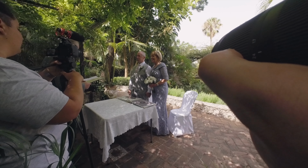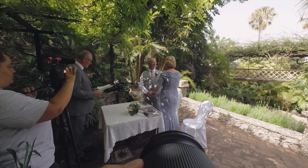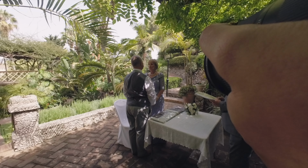Anyways, the couple was a little bit older. They have been together for like 2 years and decided to come to Gibraltar to get married. And generally, a lot of the weddings in Gibraltar are elopements because Gibraltar is kind of the Las Vegas of Europe.